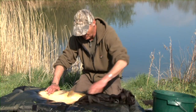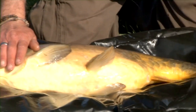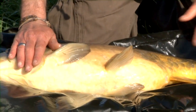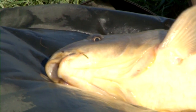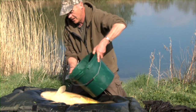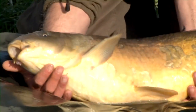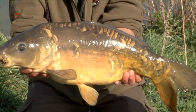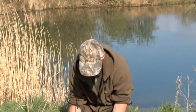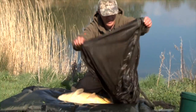Unless of course it's your personal best or bigger than your mate's personal best and you want to set the record straight, but in general, close enough. Always have a bucket of water on hand, keep the fish well wet and your hands wet. And there he is, up for a quick couple of trophy shots. And then straight back down, into the sling, back into the lake.